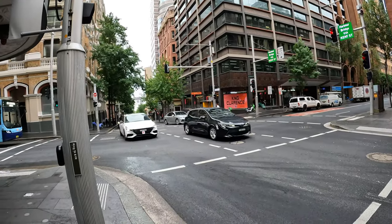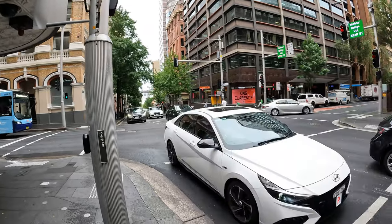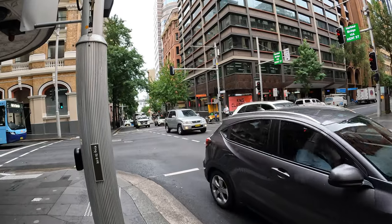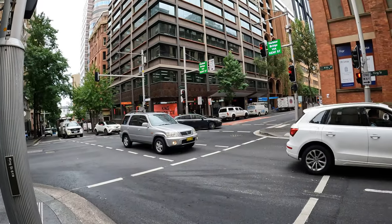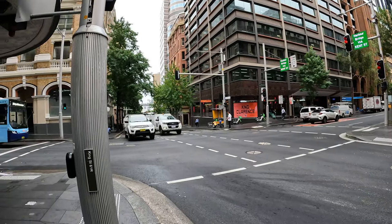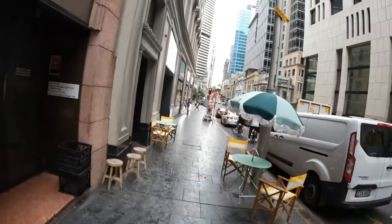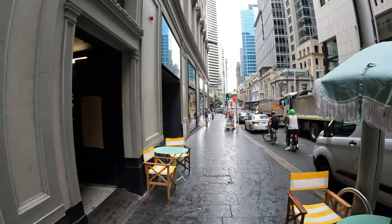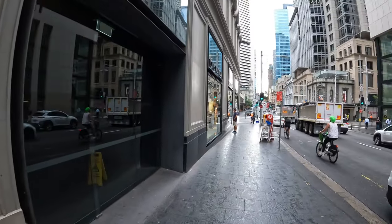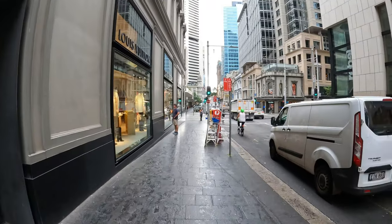Or the through traffic through the city using King Street as per usual. Not many people waiting for coffees in Twopenny just yet.